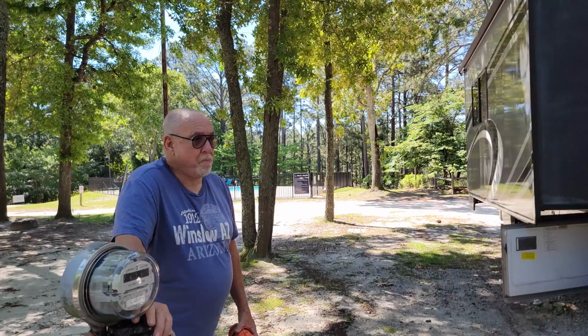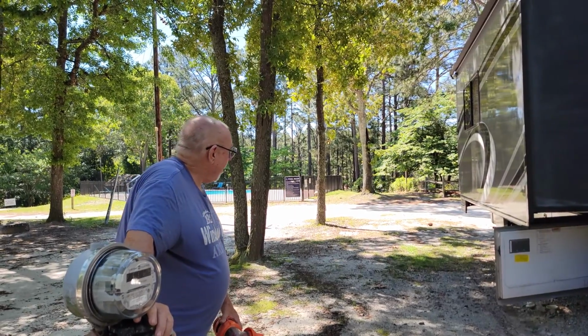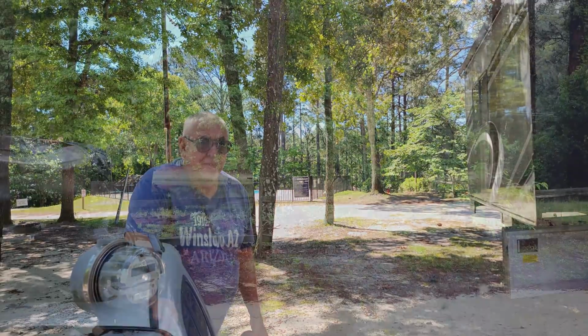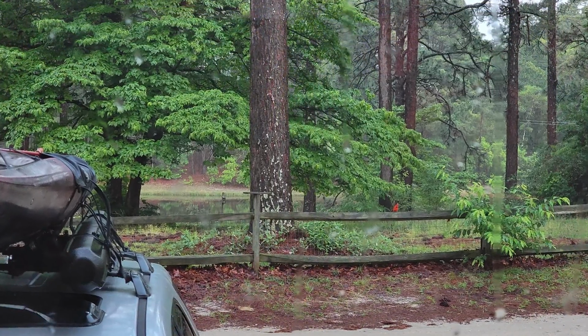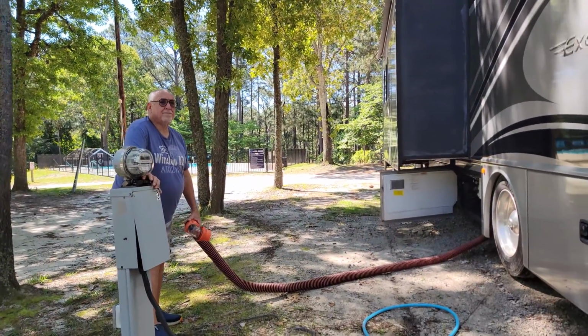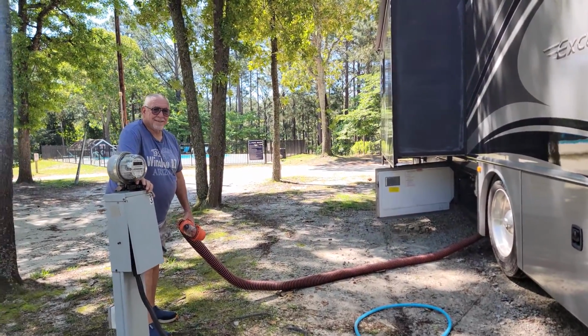Fishing pond. Fishing pond right across, straight ahead. Where you see the terrain go downhill, there's a pond. You can see it from Site 3 from the front of your RV. We're trying to get out of here. Checkout is at 11.